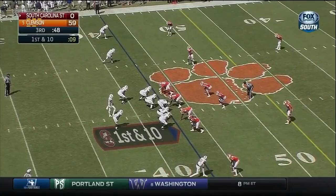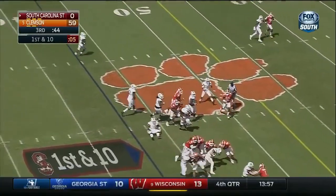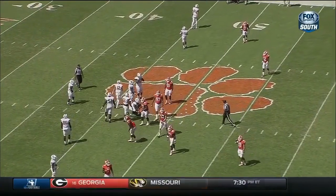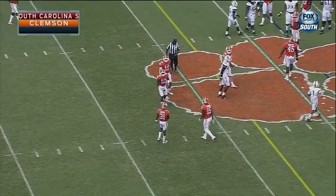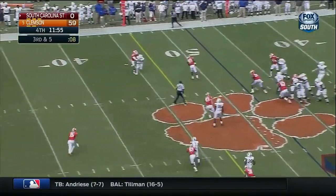And you know what I loved about the whole story, too? Here, we'll let him run this play. York trying to work to the near side. He sits there in the room with you, Christian Wilkins. And we rejoin you, 4th quarter underway here at Death Valley. They've played over 70 players through 3 quarters.